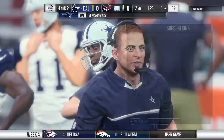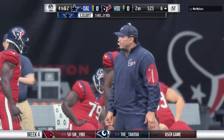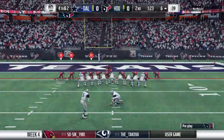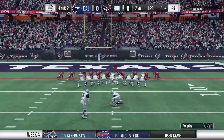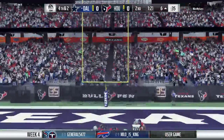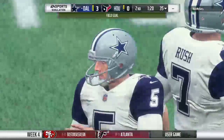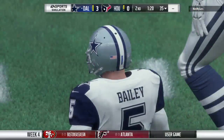Now the defense going to use the first of their timeouts. So as they take it over, we step aside. And the Cowboys will call on Dan Bailey here. From the right hash here, should be an easy one. And Bailey able to knock it through. And the Cowboys are going to jump out to a 3-0 lead.